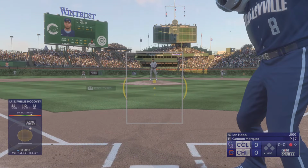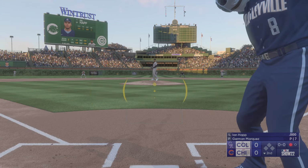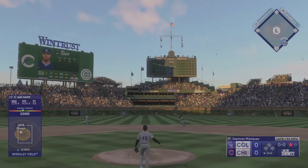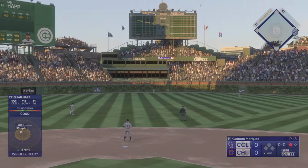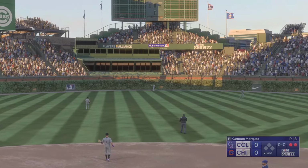Ian Happ up to hit. Center field. Marquez back to work. This one in the air, center field. Grichuk going back on this one. Nice grab on the run. And there's two down.